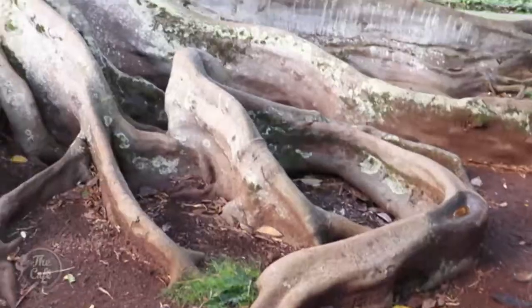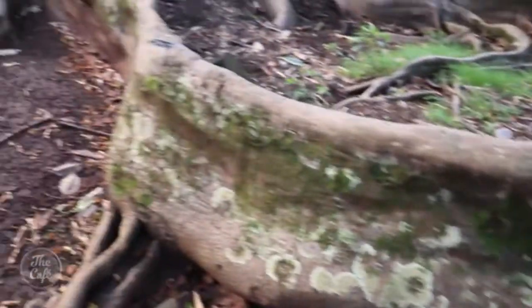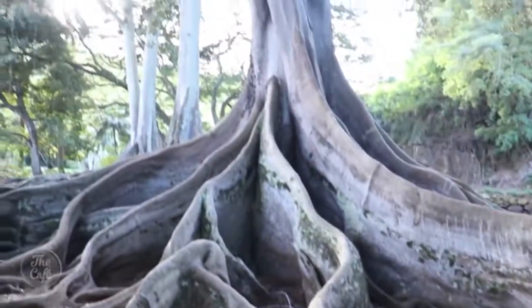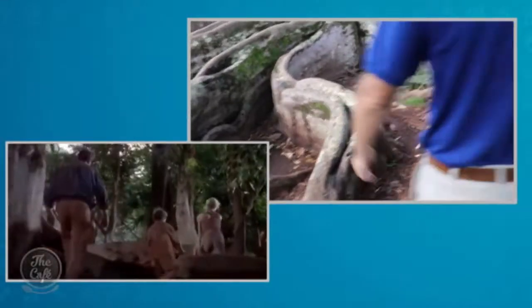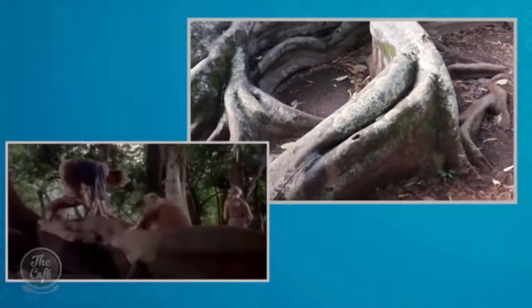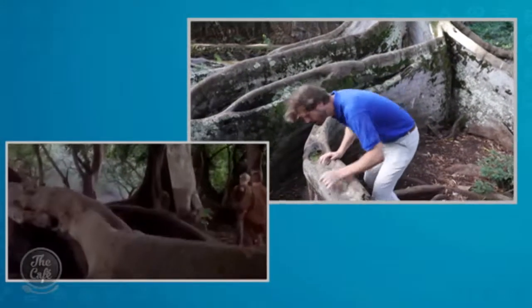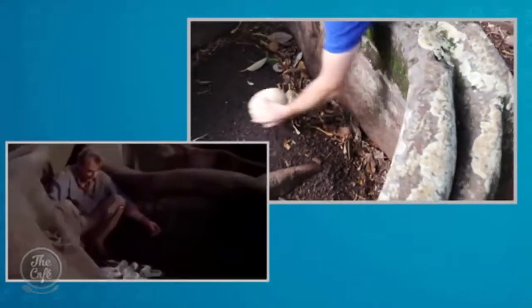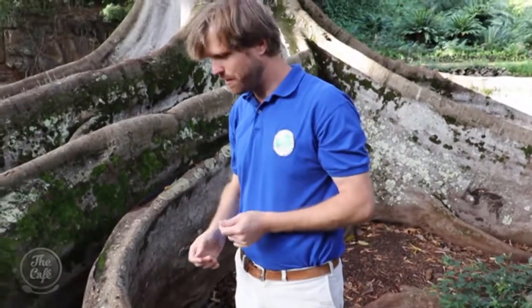We find a film set from Jurassic Park at the National Tropical Botanical Gardens. These 70-year-old Moreton Bay fig trees look familiar? Our claim to fame is basically this spot right here, where the doctor and his two kids, he squats right here, and the kids come over, and oh my goodness, could it be? There were dinosaur eggs. Now, a little practical joke, but we try to have a little bit of fun with it, right? Can't all be serious all the time.